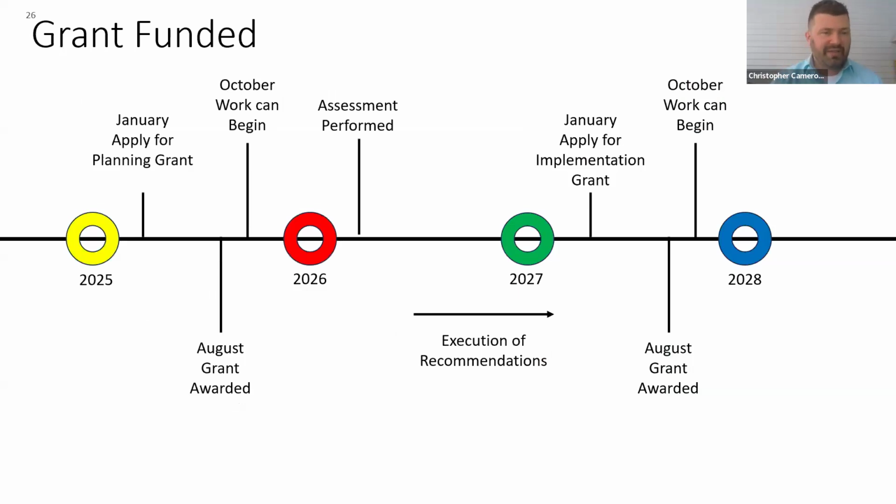And again, the last line on this, same as the previous one, you'll apply for that grant, have an assessment performed and go through those recommendations. And then you'll go through the January implementation. So you might be at 28 again before you're functioning with what you wanted to, but that would just be kicked up again 2 years.